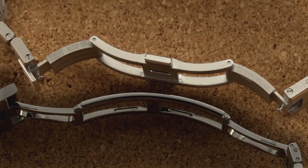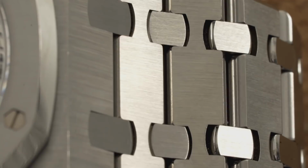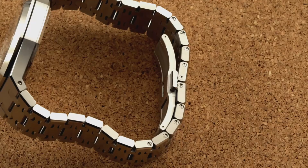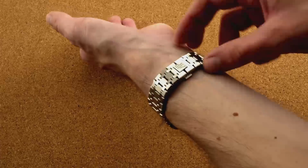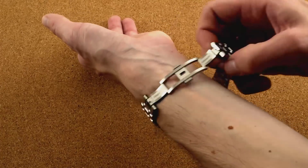The latest Royal Oak 15400 bracelet feels solid enough to wear a Rolex crown, but it remains a work of art, with each piece hand-faceted, polished, grained, and beveled. And unlike that other Genta-designed sports watch, this one features removable links fixed by screws. The clasp feel is massive enough to seem at home on a Royal Oak offshore, and thanks to twin-trigger deployment, the chance of accidental release is 0.